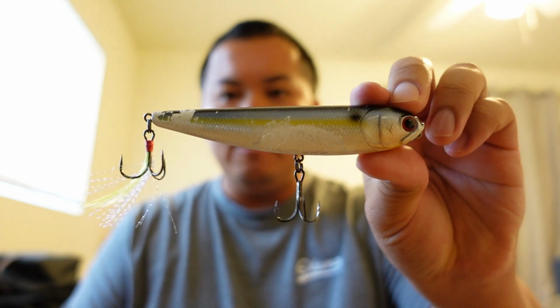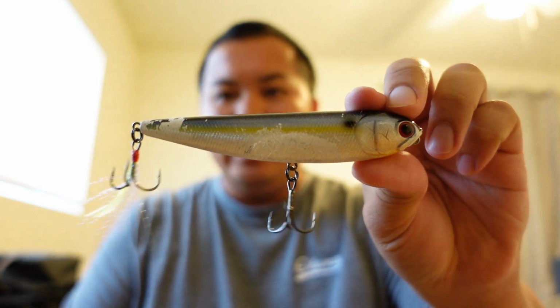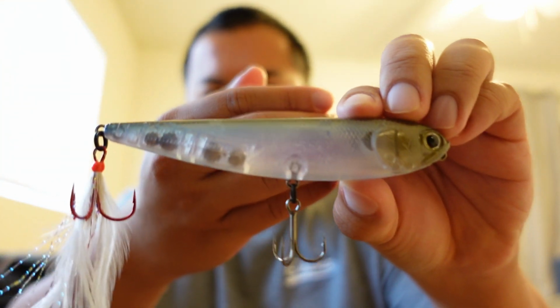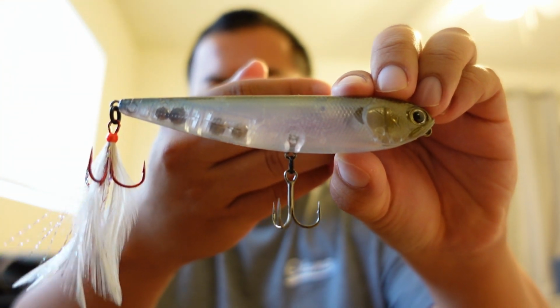This is the Lucky Craft Sammy. This is in pearl threadfin shad. As you can see, the color is pretty much worn off on it. This bait's been used really well, and the fish absolutely love it. Another color I've been fishing a lot recently is this other one. This is the Lucky Craft Sammy, but this is in the Ghost Minnow color. This Ghost Minnow color works really well. It's a little more transparent, so I feel like they bite it better when they're kind of finicky.